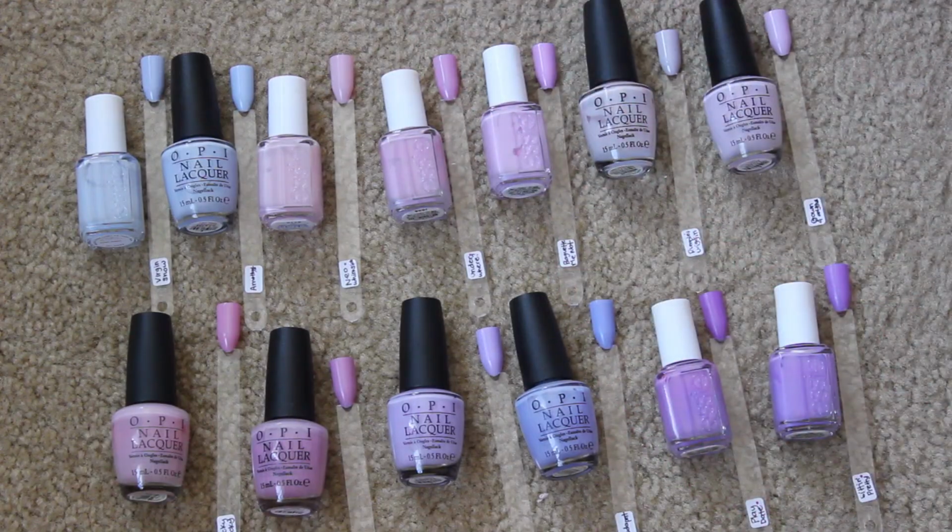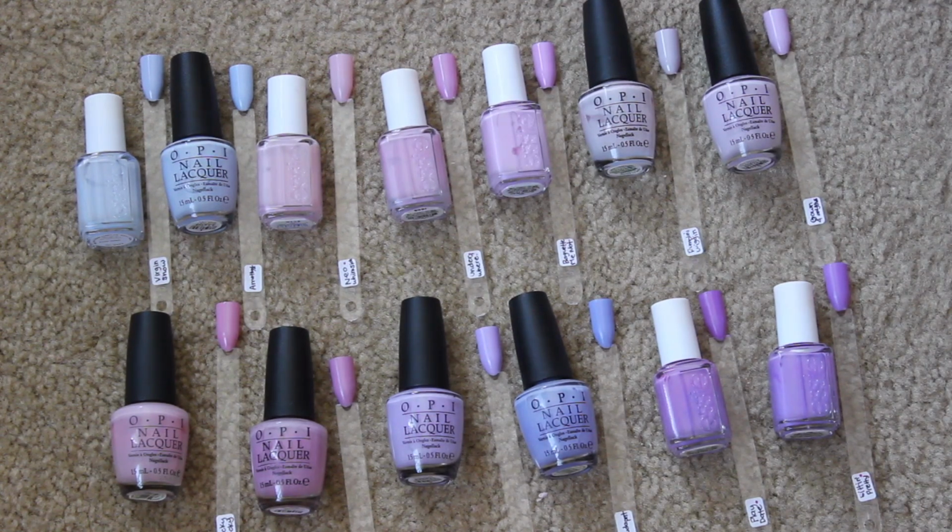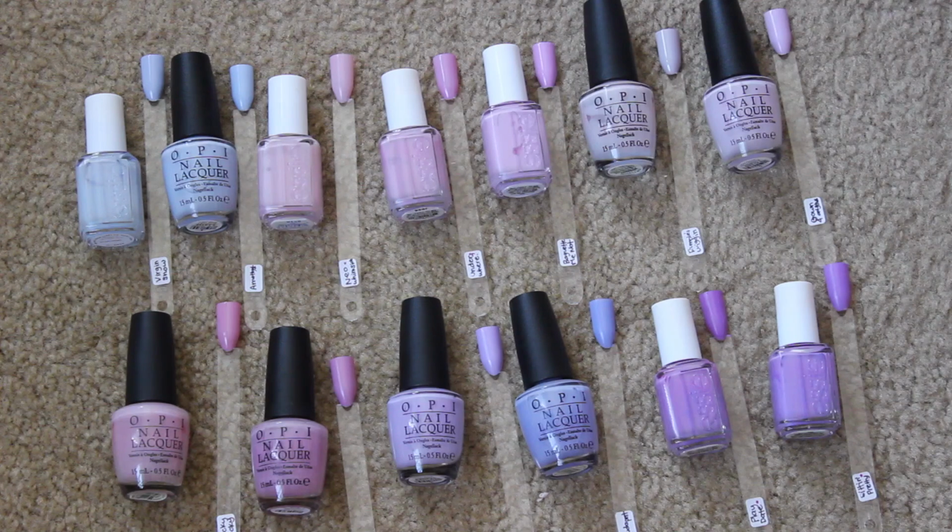Okay, so here are all of the lighter purples that I have, but they range in all different types of purples, and this is gonna be really hard. I already kind of have an idea of what I want to get rid of, but it's not gonna be much because I really like lavender purples. So what would I keep right away? I would definitely keep a lot of these.